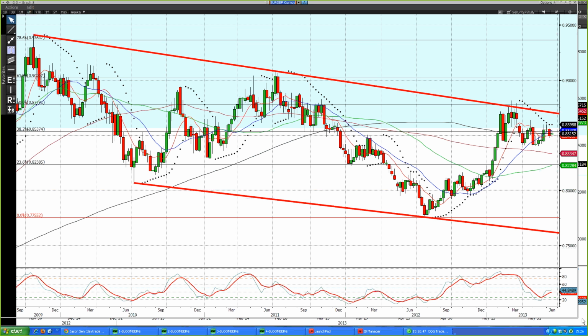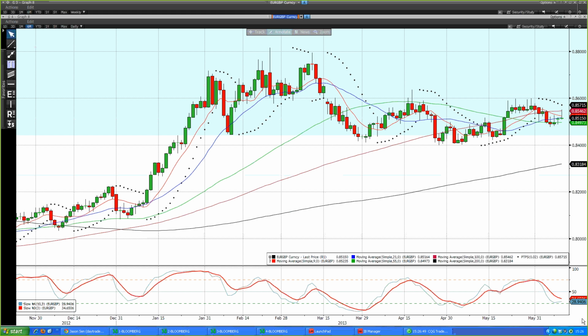It's a gently downward sloping channel, and we're unable to break through the top of it. I think that's what's crucial at the moment. So we look at the daily chart. Yeah, we come off a little bit. It's really just gone sideways, isn't it? Since here, middle of March, almost 3 months, we've just been stuck within that range.